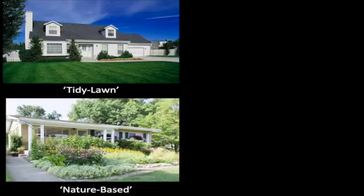But there is increasing interest of people to adopt a more nature-based or conservation approach to landscaping, such as having a wildlife-friendly yard, making a pollinator garden, or making a rain garden. That can also be a lot of work, but sometimes it's not that much work. Another thing that you could do is just take a step back and just let your yard go wild.